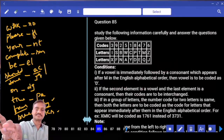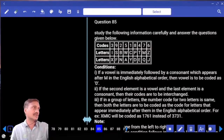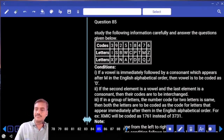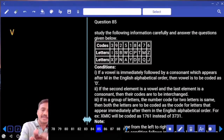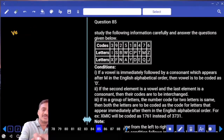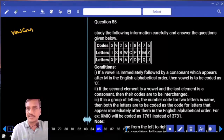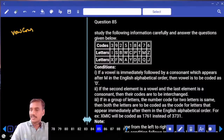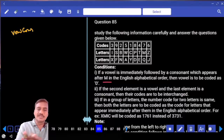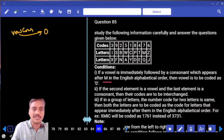Then 85 onwards మనం చేయట్లా. అండ్ కండిషన్ బేస్డ్. Now in this condition based, letters and codes were given. If a vowel is immediately followed by a consonant. First condition ఏంటి చెప్పండి, vowel immediately followed by what? Vowel is immediately followed by a consonant, and which appears after M, isn't it? M తర్వాత వచ్చేది. And then the vowel is to be coded as 0. Vowel must be coded as 0.